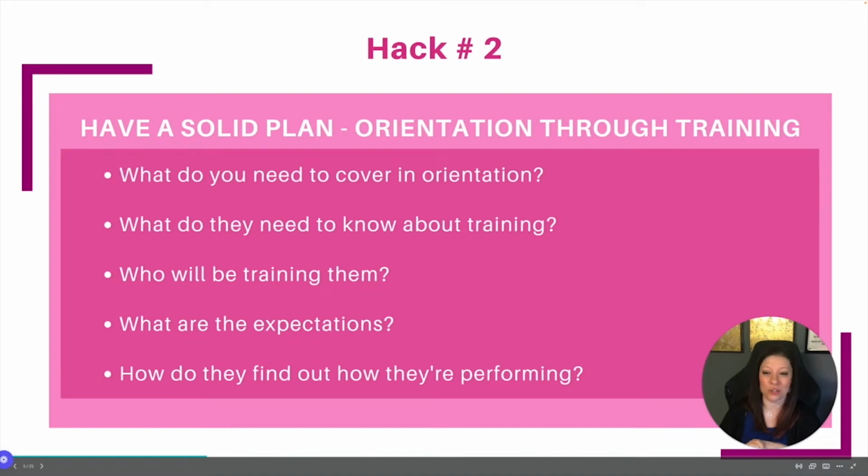So make sure that you're having consistent check-ins with them. Make sure that your trainer is consistently keeping an eye on them and monitoring their progress and making sure that their speed is improving and their quality is improving and all of that. So these are things that you should have written down and go over with them in the orientation process.